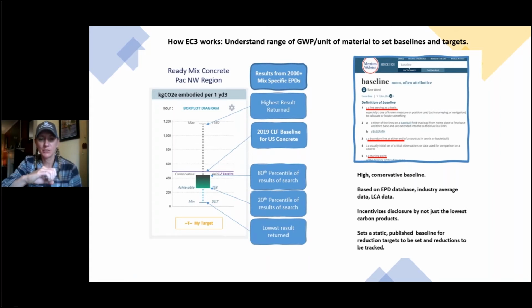We call that the achievable target. It's a good place to aim. It's still giving you a buffer in terms of not saying that you're going to get all the way down to 56, which might be, again, a really crazy mix that someone made for a very particular purpose with very little cement, for instance. Again, so that green bar is the 20th to the 80th, and really where directionally you can focus your eyes. It's 60% of the data with some outliers above and below.